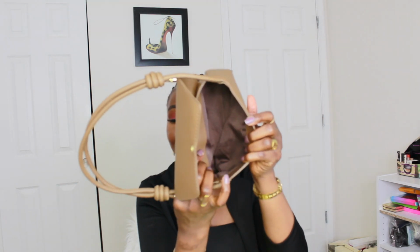But for you to open it, you just pull it right there. See, closing is easy. Down, look at that. With this gold detailing hardware, I put some stuff in there just to give it that shape, to retain the shape. This is how the inside is looking like.